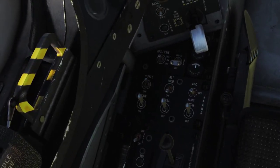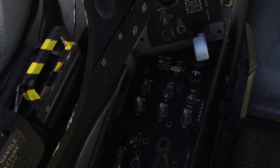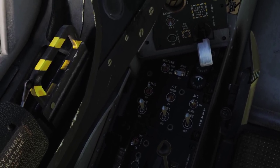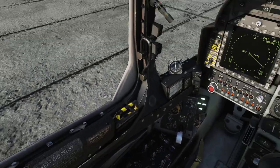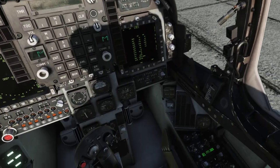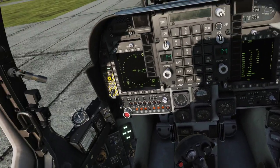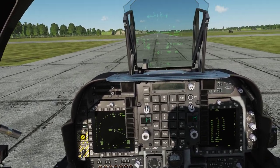You can also use the knob to determine the value at which the fuel dump switches will return to the normal position, and the fuel dump will be ceased. For instance, if you decide that you need 3,000 pounds of fuel before landing, set the bingo knob to 3,000, and set both switches to dump position. The process will automatically stop once the total fuel level reaches 3,000 pounds. We'll practice that in a moment.